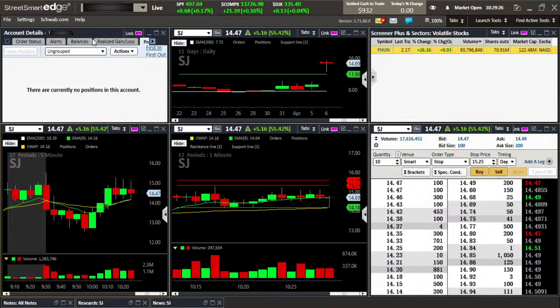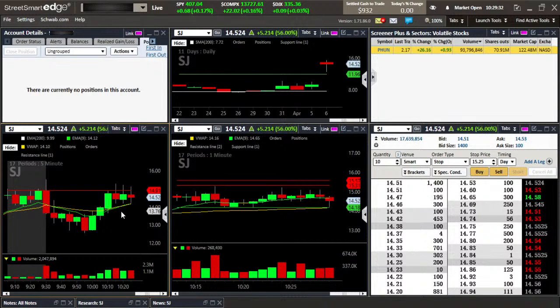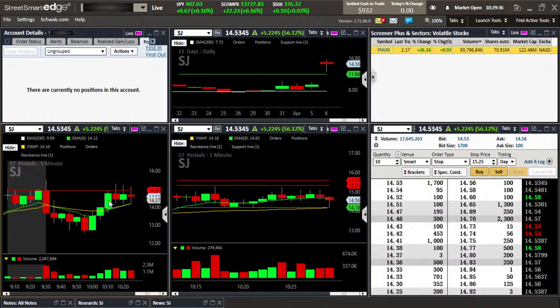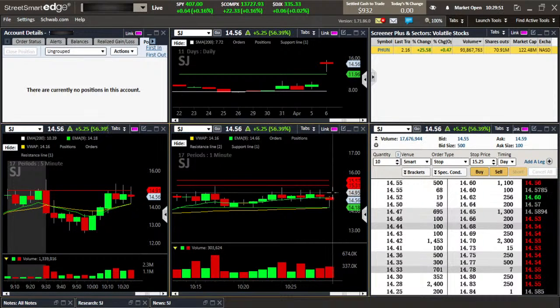Because on the 5 minute resistance, this is what was pushing it down. This resistance level right there, 14.91. So can we get another challenge there? Holding up quite well right there.